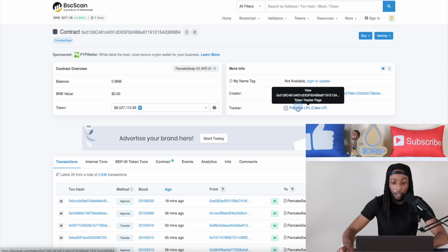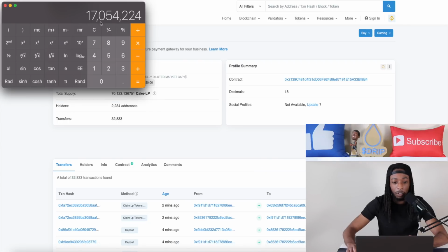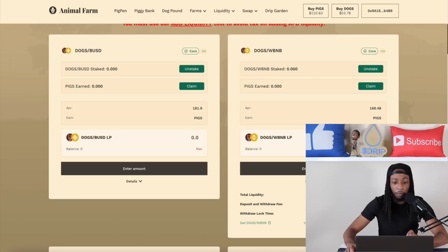So what we're going to do, we're going to click on the pancake LPs right here, and it's going to take us over to the total supply, which is a little over 70,123. So we're going to take that 17 million and divide it by the circulating supply, which will give us the real-time price of the dog BNB LP farm, right, in the dog pound. So we divide it by 70,123. That's going to give us around 243 price for the dog BNB LP pair.